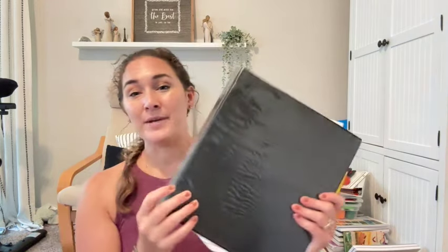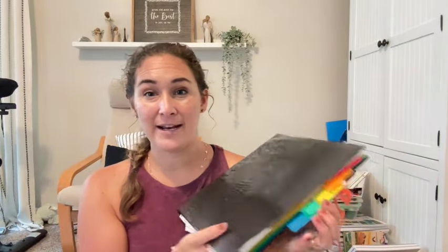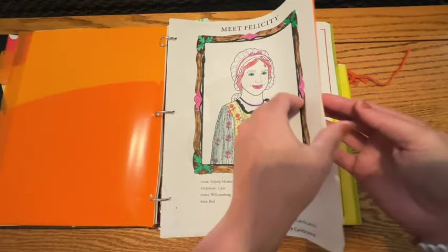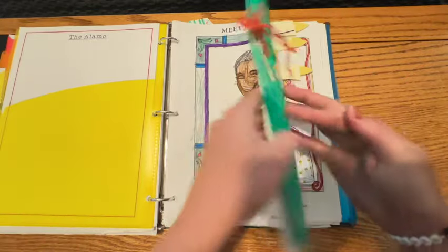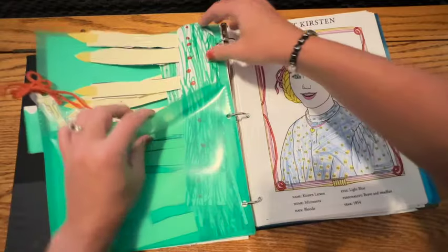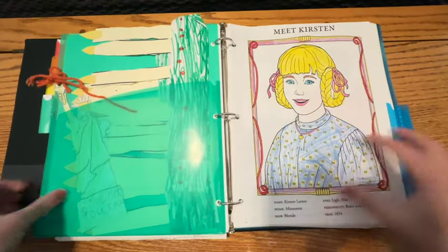So when we did it last time, I used a 3-ring binder and I separated it into tabs for each of the girls, and we would complete the notebook pages from my unit study and the coloring pages from the activity book, and I would 3-hole punch them and add them into this binder. And it looked a little bit like this. This is what it looked like last time. Here's the Felicity one, the Josefina one, and so we just have a full notebook of pages like this and handcrafts that we did to go along with studying each girl and each time period.